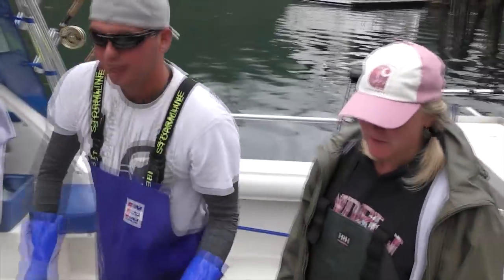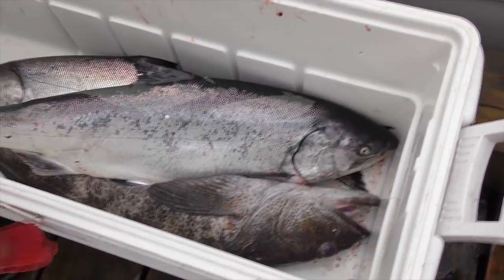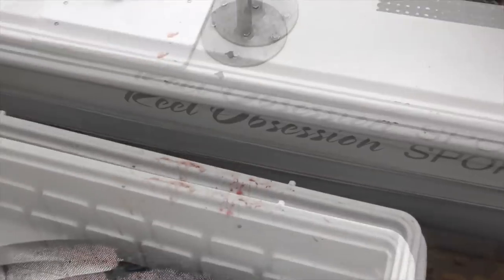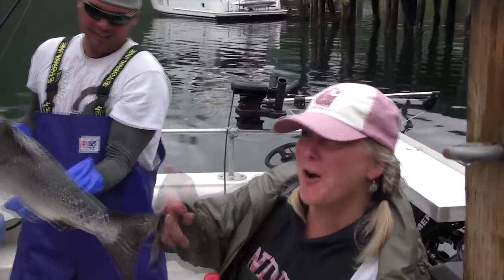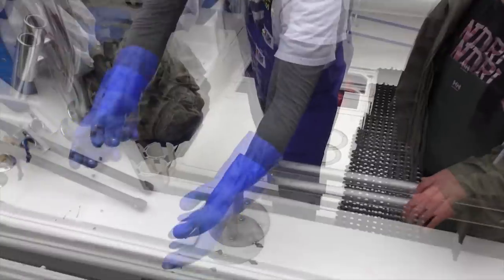We threw back some. So I just pull these over here, right, to the table. And I'm kidding. Don't look at me like that. Go get your own fish. You're not taking my fish anywhere. That's right.